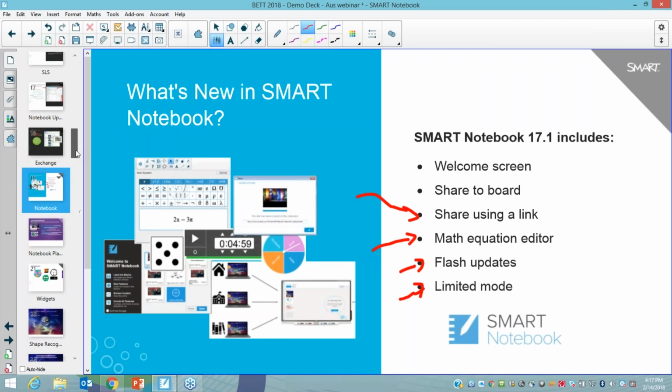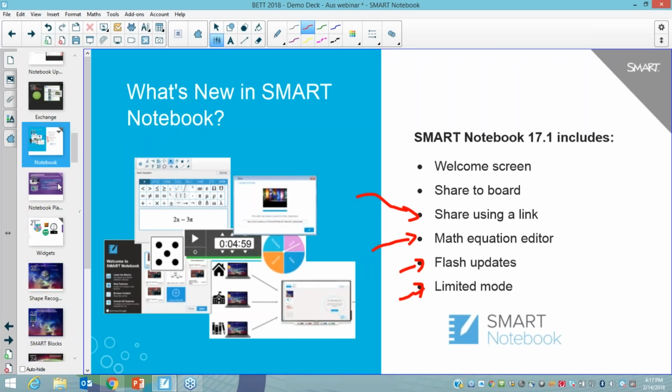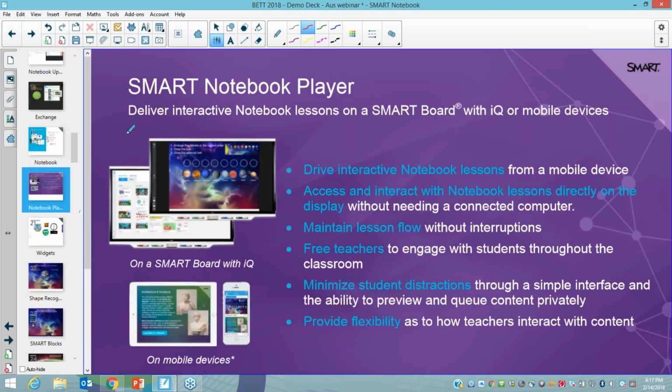So Notebook Player is where you can have Smart Notebook lessons on a mobile device or using the IQ module. So that was another piece that was introduced at BETT. Notebook Player is where you're sending notebooks to the Smartboard's IQ module and you're not plugging a computer into a Smartboard. You're delivering Smart Notebook lessons on the actual Smartboard using the IQ function that exists within the Smartboard.